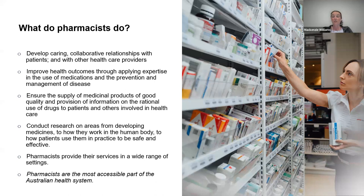So some of the things that we do in all types of pharmacy work are developing caring, collaborative relationships with our patients and with other healthcare providers, improving health outcomes by using medication knowledge and also helping with prevention and management of diseases, ensuring that the supply of medicinal products is of good quality, and we also provide a lot of information or counselling on the rational use of drugs to patients and others involved in healthcare.